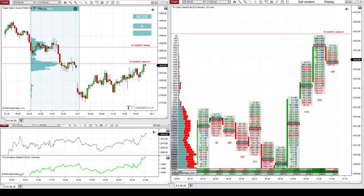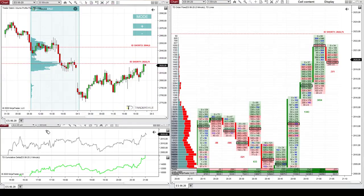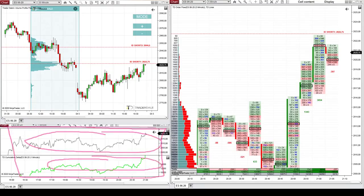Now what I have in here is a volume profile chart. It's a 30-minute chart with volume profile. Those volumes are the volumes the level is based on. That's the level 22.75. And what you see below that, this chart, is a 1-minute chart, and below that it's cumulative delta.